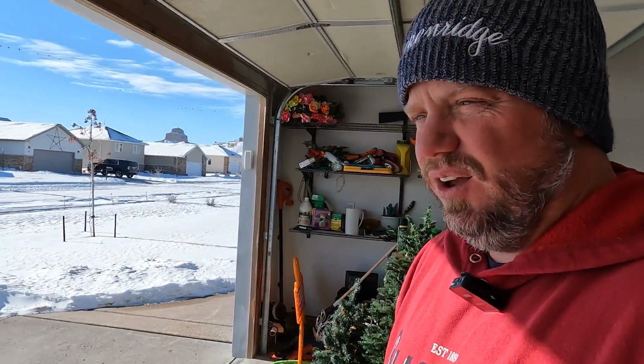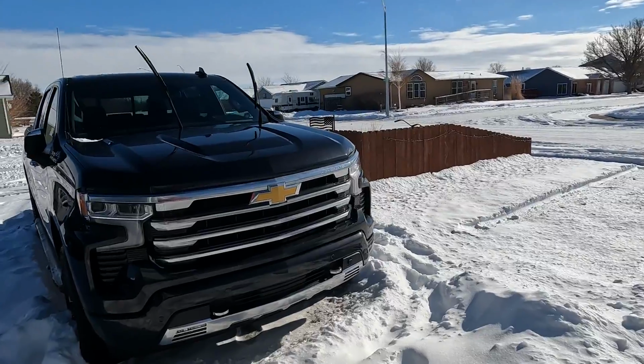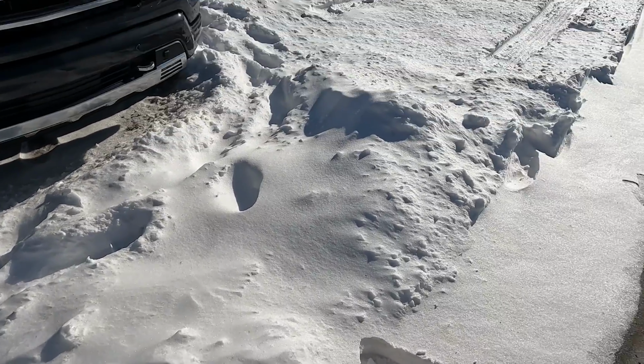I'm going to put my snow boots on and come outside. Well, let's talk about this high idle situation with a Silverado too. Two birds, one stone. You know how it goes. Put this guy down over there. All right, so we have the Silverado, been sitting outside for a couple days because we got another 6 inches of snow or so.